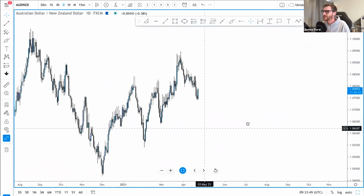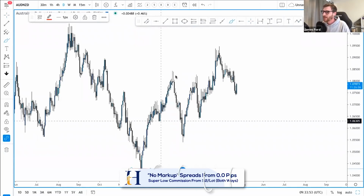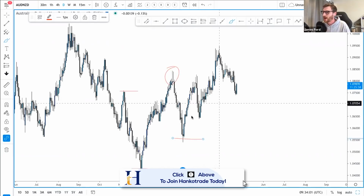So here on the daily time frame, going back into the structure of this market, we had the low down here. We had a high right here. This high broke through this structure right here. Very, very important. We broke through structure with an impulsive move to the upside. Back to the downside, higher low.